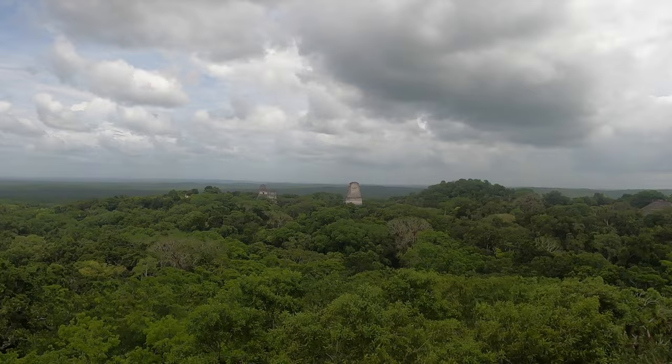So the thing about Tikal is that it's huge, much bigger than I had originally imagined. So it's over 250 square miles of national parks. So the pyramids are spread out all over the complex. So it is a significant walk, like a 15-minute walk between sites. So plan to be walking. Plan to bring a lot of water.